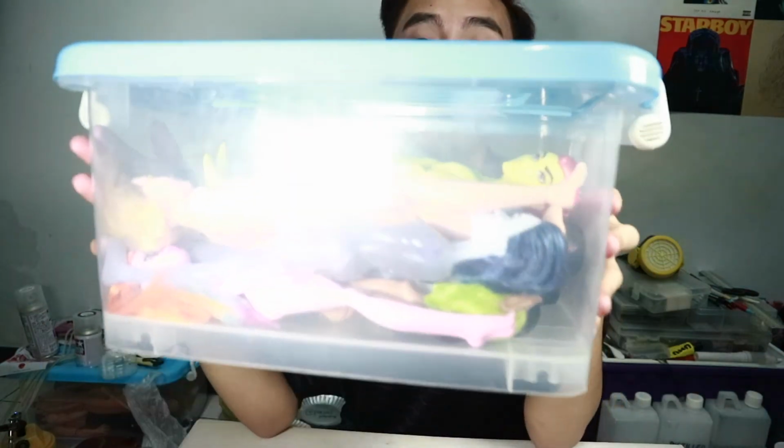So my plan is to repaint two dolls every month. One for my YouTube channel and one for the Patreon page. And once I finish repainting each one of these, I'll be selling them on my Etsy.